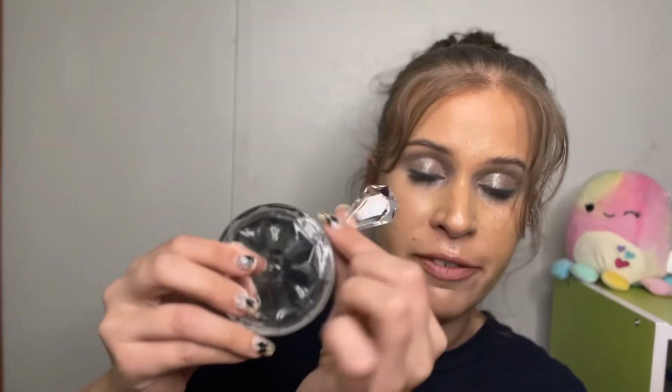Okay guys, this is my first ever Jill Stewart piece and I couldn't be more elated. Firstly, this packaging is stunning. This is definitely a statement piece, great for display if you're into that kind of stuff. It has a little crystal right here and this is removable if you're not into the little flappy crystal thing.